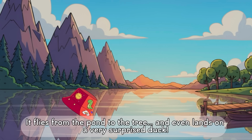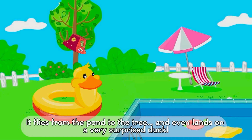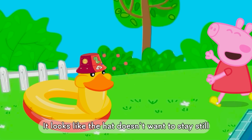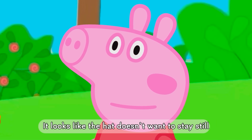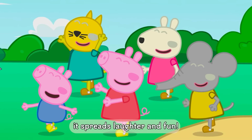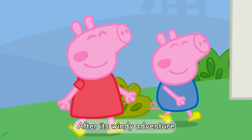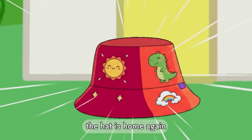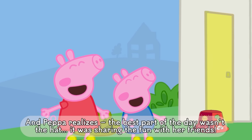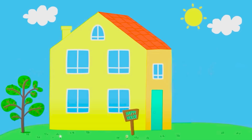It flies from the pond to the tree, and even lands on a very surprised duck. It looks like the hat doesn't want to stay still. Wherever it goes, it spreads laughter and fun. After its windy adventure, the hat is home again. And Peppa realizes the best part of the day wasn't the hat. It was sharing the fun with her friends.